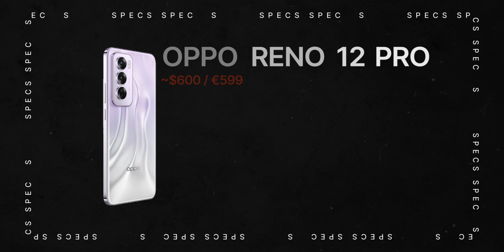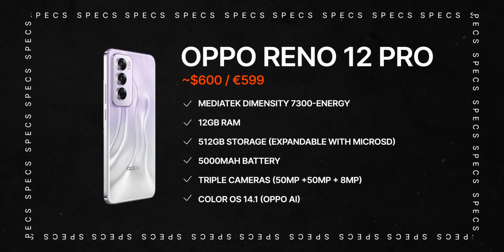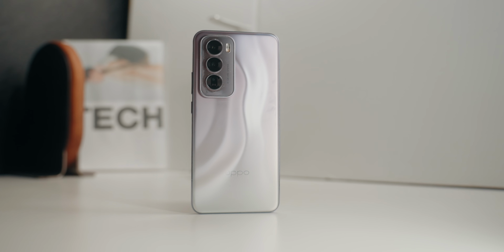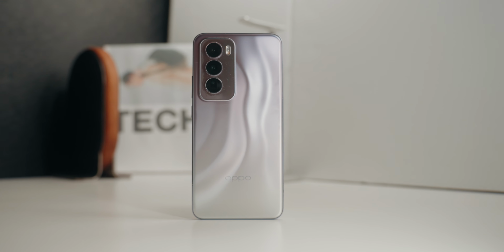Now, just like any other smartphone video on this channel, let's quickly talk about its specs. The Reno 12 Pro that I'm reviewing has 12 gigs of RAM and 512 gigs of storage, which is a top tier spec for the Oppo Reno 12 Pro. The processor inside is the newly released MediaTek Dimensity 7300 Energy, which is an Oppo MediaTek collaboration. And this is supposed to be super efficient battery-wise while still offering decent performance, but we'll touch on that later in the video.